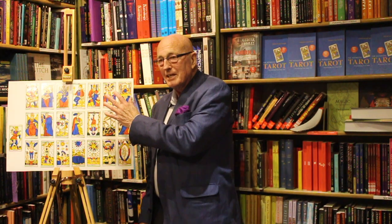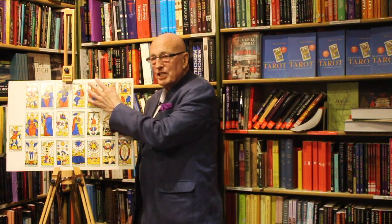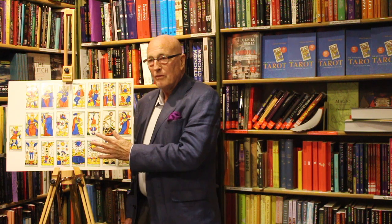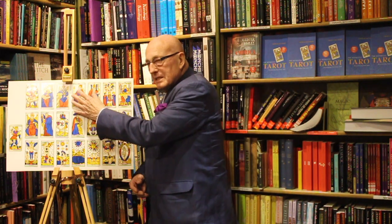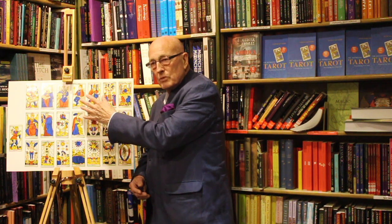What is the role of the minor card? The role, well, we haven't dealt with that, but the question is what is the role of the minor cards, and this is the strategic layout of the heroine's journey. The minor cards are the tactical business of, if you like, almost like day to day, the tactics to show us how we deal with moving ahead in the strategy.